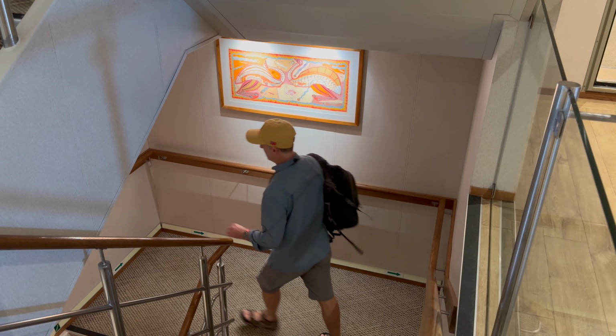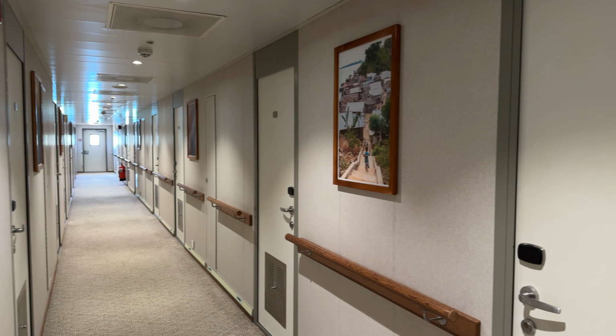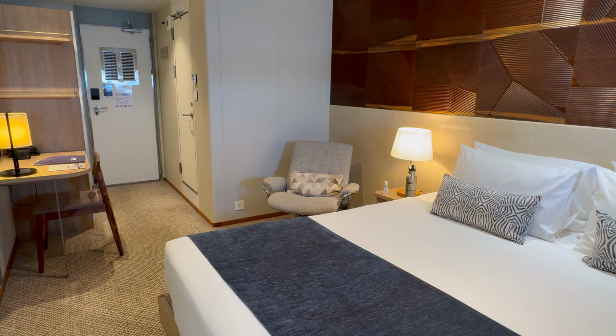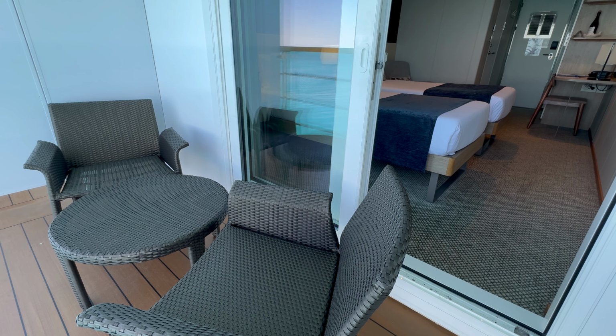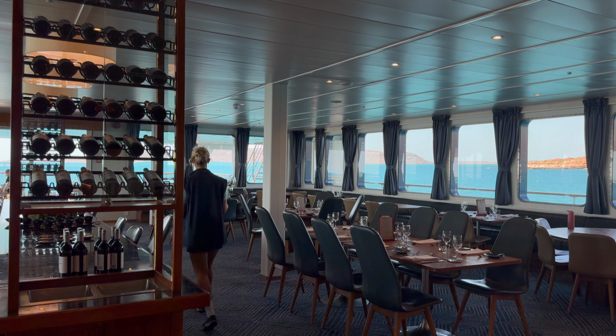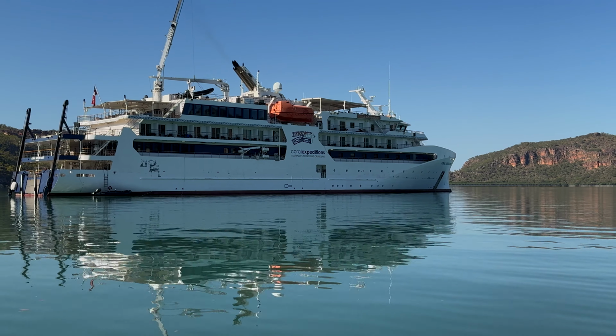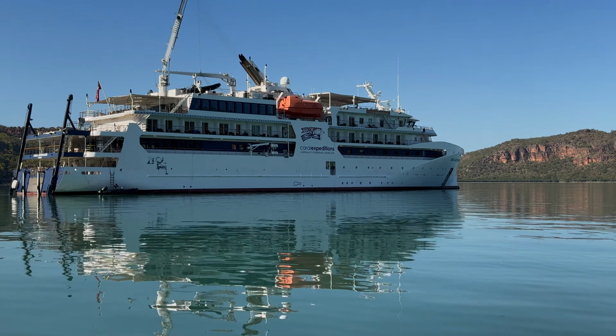Built in 2019, Coral Adventurer has contemporary styling and benefits from unusually wide corridors, spacious cabins and public areas with lots of glass, which not only lets the light flood in, but most importantly, keeps guests connected to the destination. Let's take a more detailed look around.